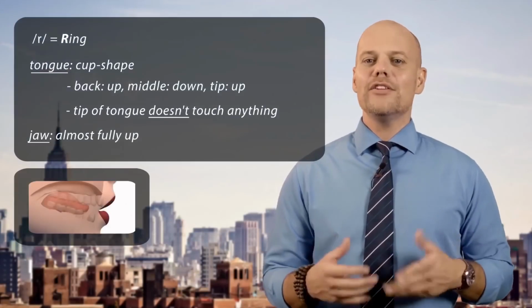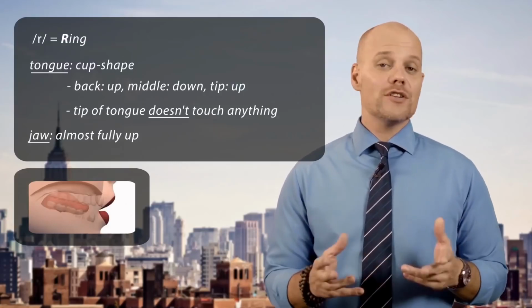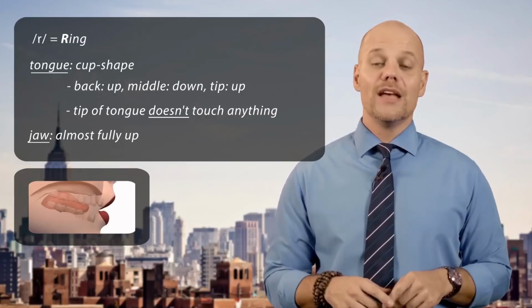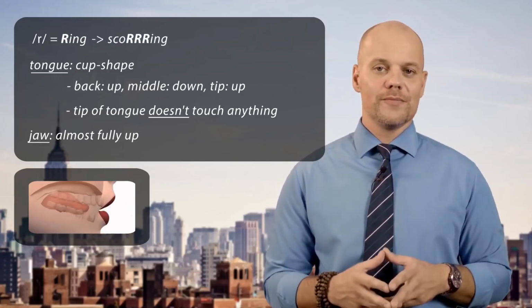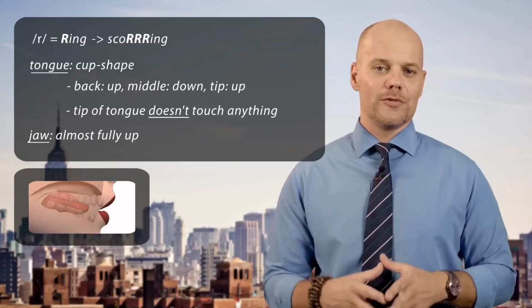Okay, now that you can say the R sound accurately, let's practice it in different positions in words. First, let's move the R sound to the middle of a word and put it between two vowels. Say the word scoring with a long R. Scoring. Now, some of you will say that it's still easy, while others might start having problems.